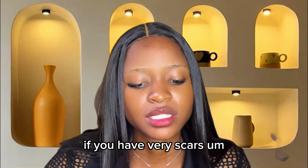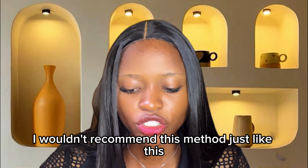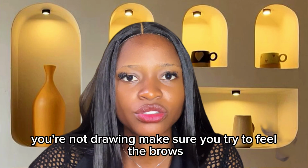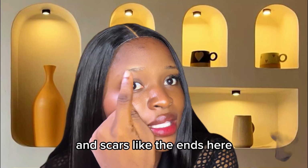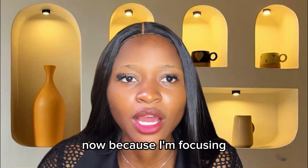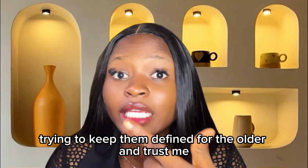Now, here's what I would say. If you have very scarce brows, I wouldn't recommend this method just like this. So what I would say you should do is make sure to try to feel it. You're not drawing. Make sure you try to feel the brows wherever you think that they look sparse and scarce, like the ends here. I've not really had hair around this side growing up, so what I would want to do is, but I'm not doing that now because I'm focusing on just my natural brows and trying to keep them defined for the other.